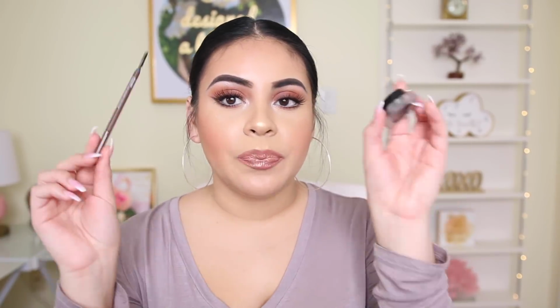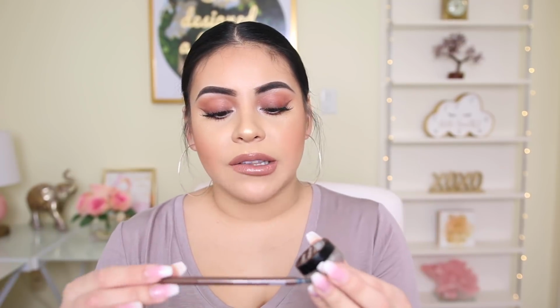If you know me, you already know that. So I have two standout products that I absolutely love. The first one is the Ulta Beauty Ultra Slim Brow Pencil. I love outlining my brows with this and then filling them in with a pomade. I don't know what it is about this pencil. It's just one of those that I just kept going back to.